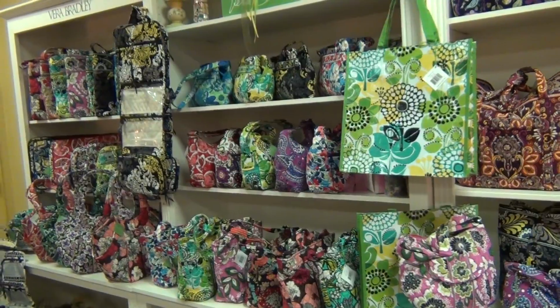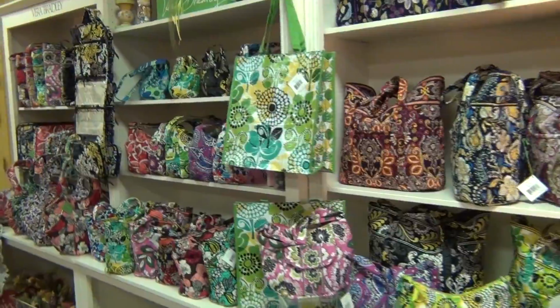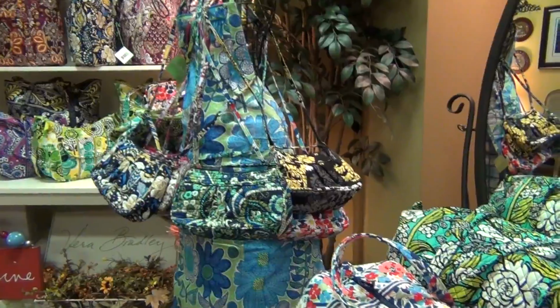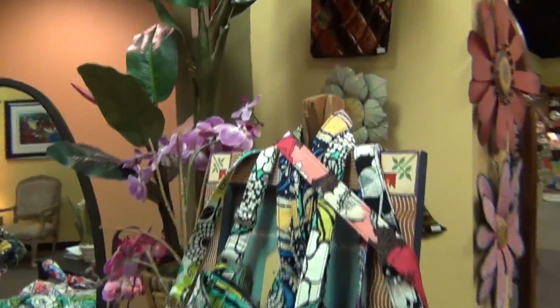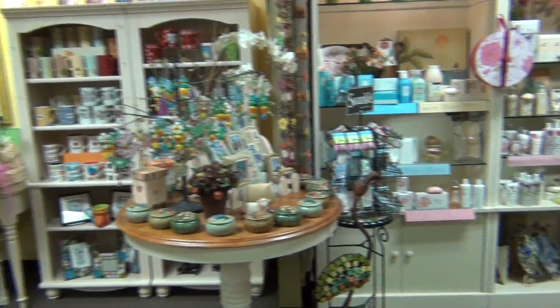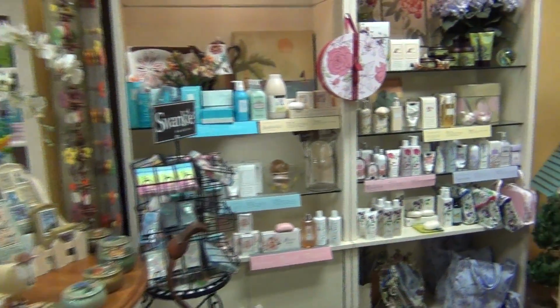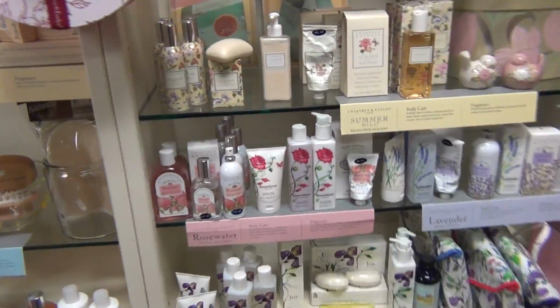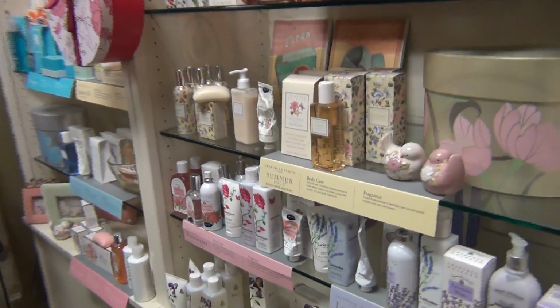What do you guys sell down here? What are you known for? My Vera Bradley bags, the #1 seller. All age groups. I've never seen anything like it except chocolate. Every generation can find a pattern and style they like. Excellent. What else do you guys sell? Crabtree and Evelyn. I have Bath and Body products from them. Numerous card companies, ceramics, jewelry, house decor, just about any gifty item you want for yourself or someone else.